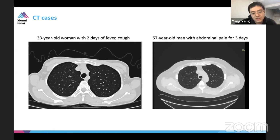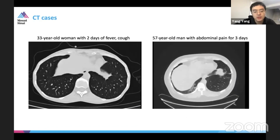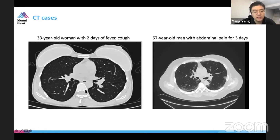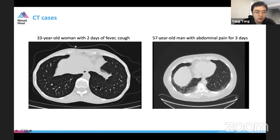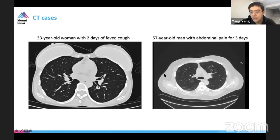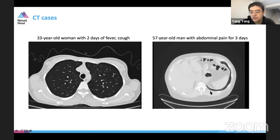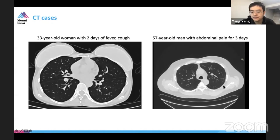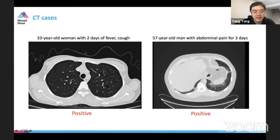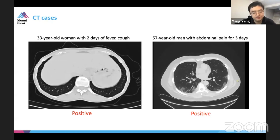Here are some cases I want to share. The left one is a 33-year-old woman with 2 days of fever and clinical symptoms like cough, but in the images there are almost no obvious imaging features. The right one is a 57-year-old man with abdominal pain for 3 days, and we can clearly see a lot of imaging features in the lower lung. Both of these cases are positive. If you give the left image to a radiologist and ask whether it is positive or negative, they would definitely say it's maybe negative.